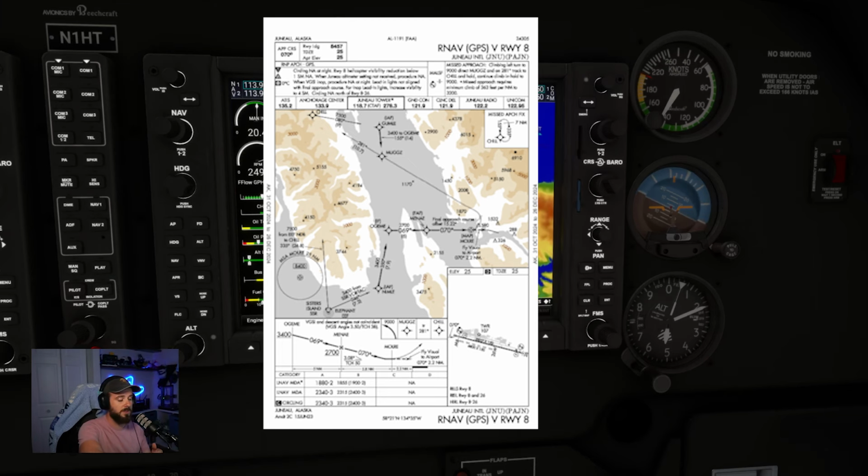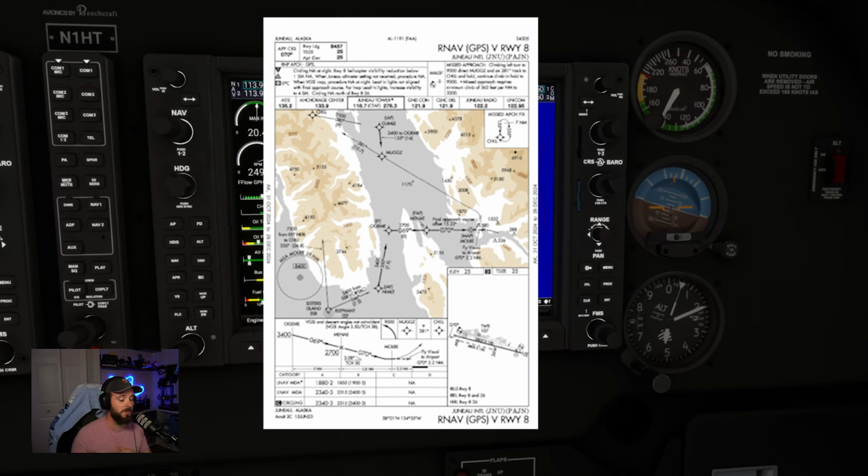We do need 2 miles of visibility, and it does look like we're going to have a 2.2 mile visual segment for this approach. Looks like our final approach course is 15 degrees off from our runway, so we'll keep that in mind when we do break out. The runway should be kind of catty-cornered, and we're going to see it off to our right.